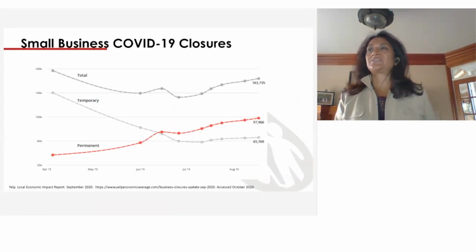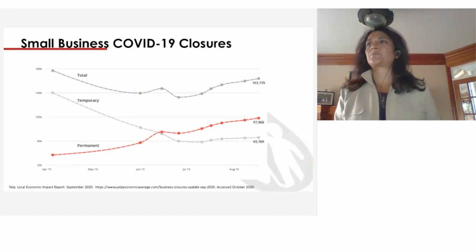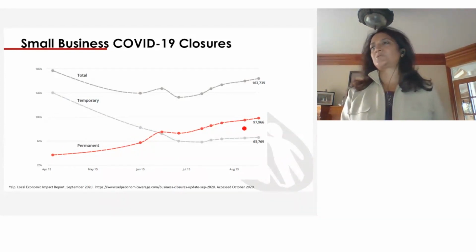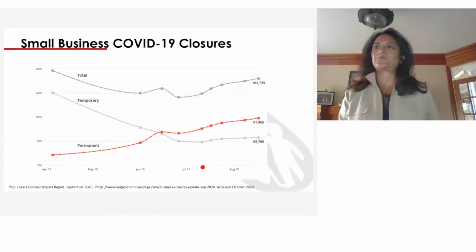You can see the impact on small businesses was most devastating, where they might have started with temporary closures, but many of those converted right away into permanent closures. They just could not sustain that level of closure for many months. So what this is causing is more people going to Medicaid and depending upon the state for their insurance.